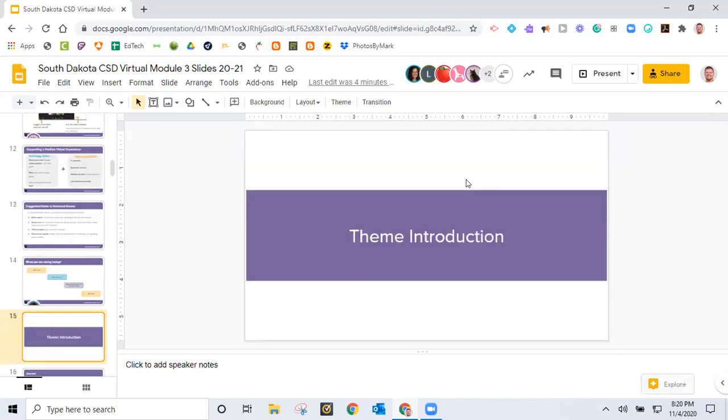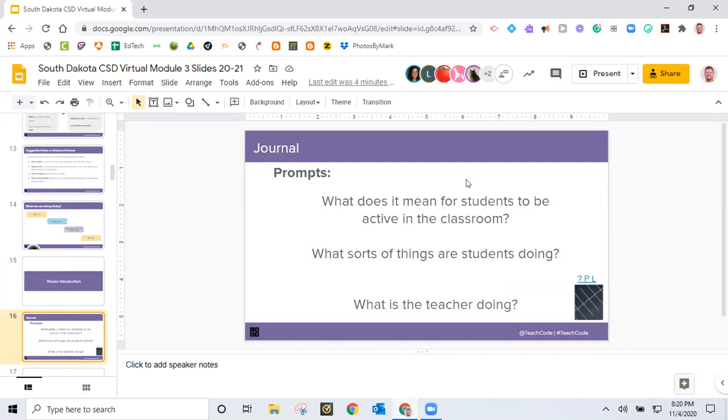As we take a look at some of the prompts, we're not going to have a share out on this. We're just going to take a moment to think about these three journal prompts. You can either think about them, or if you want to write them down, you certainly can. You can also put them in a Word document.